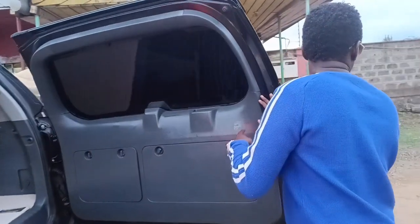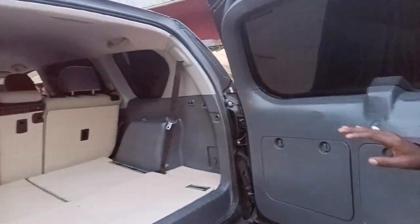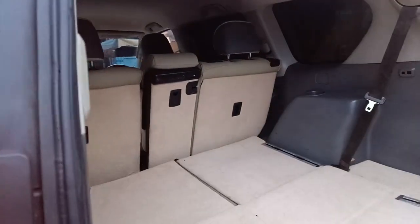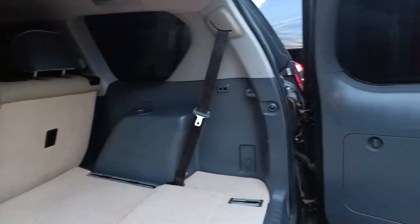You can see the back of it, how it looks, and we've done all the interior. I have the pictures, I will show you. The car is very beautiful.